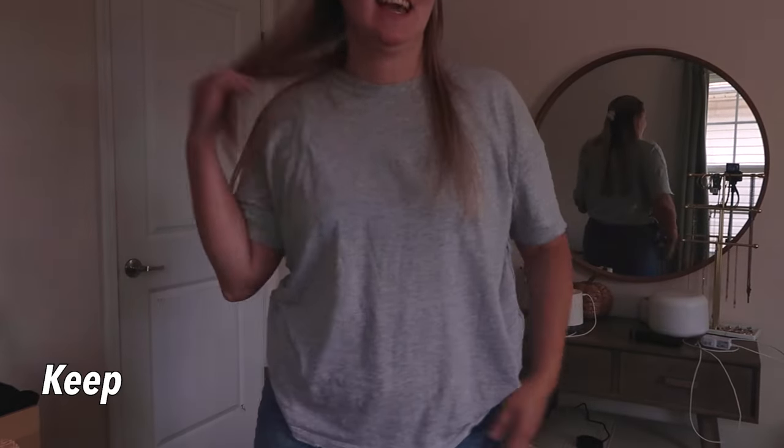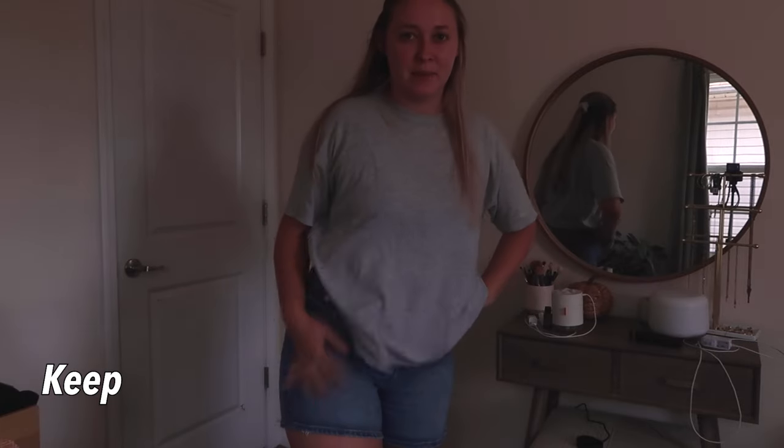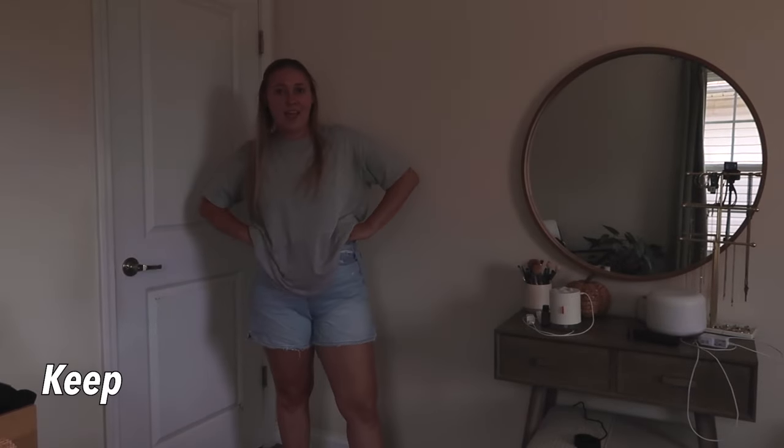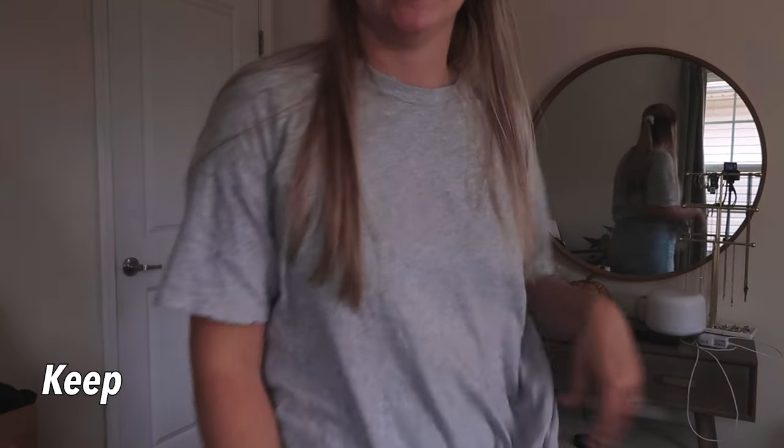First pair of shorts. These fit great. So ignore the honk. I don't know what the heck that was. These I'm keeping. They fit good. I did not think these shorts were gonna fit, but they fit. Hey, that's good. Keeping these guys.